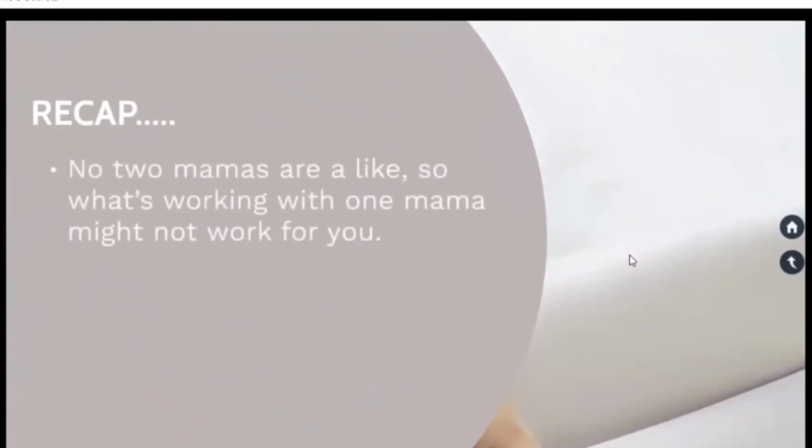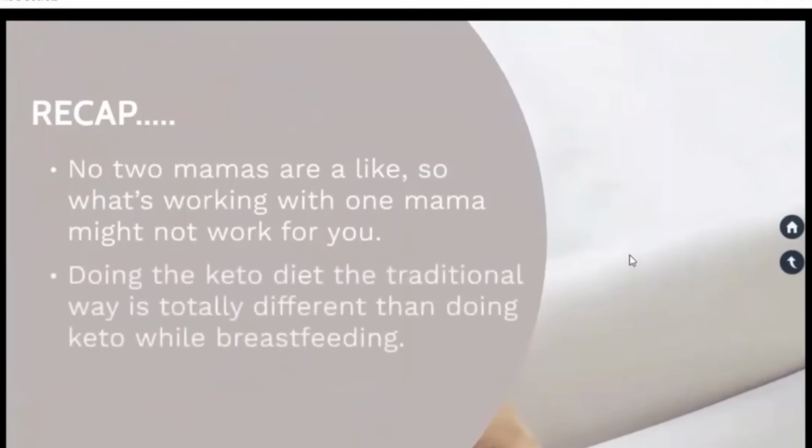All right, so to sum up secret number 3, there are 2 points I want to make sure that you understand. Number 1 is that no 2 mamas are alike, so what's working for one mama may not work for you. And number 2, doing the keto diet the traditional way is totally different than doing the keto diet while breastfeeding.